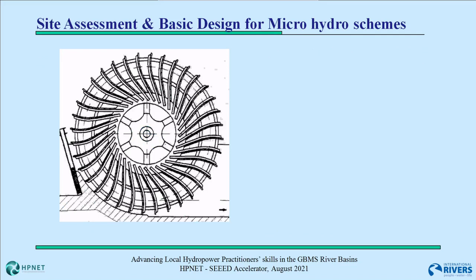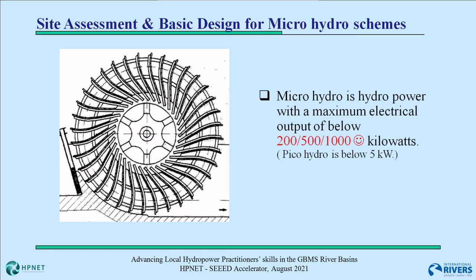Hydropower is one of the oldest and most widely used renewable energy which uses the natural flow of water to generate power. What is microhydro? Different countries have different definitions for microhydro. In India, even a 500 kilowatt hydro plant can be called micro, whereas in some other countries, micro is typically up to 200 kilowatt only.